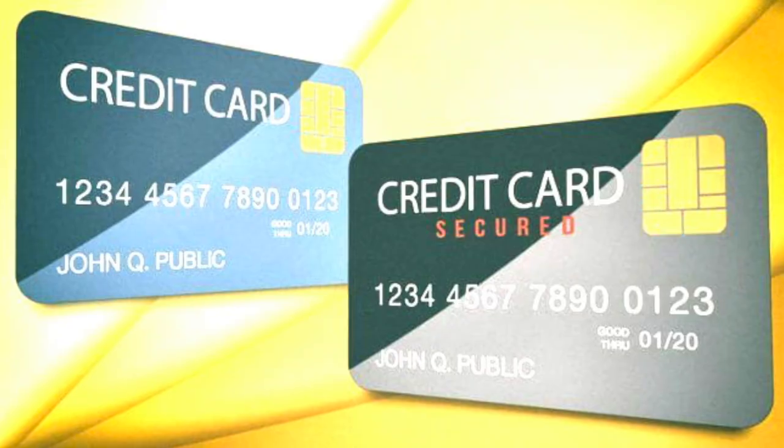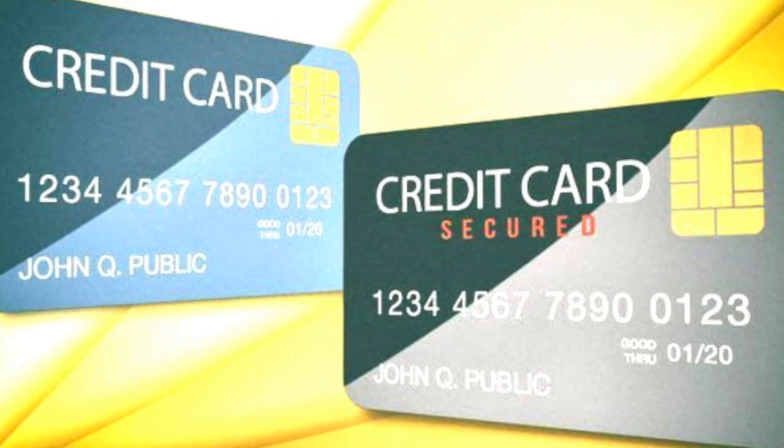Anyway, guys, I suggested to them that they open a secured credit card with their bank. They had never heard of this option before, and I explained it to them in detail.